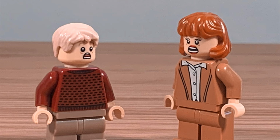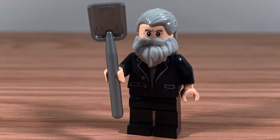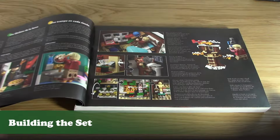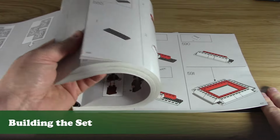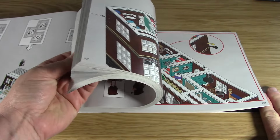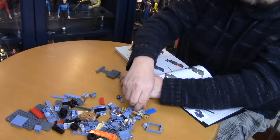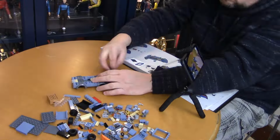Macallister and Kevin screaming. And don't forget about his neighbor, Old Man Marley, who comes with his shovel. When you build the set, the instructions come in this 475-page book. Yes, 475 pages, broken up into 24 bags of pieces. You begin by putting together the Wet Bandits' van.